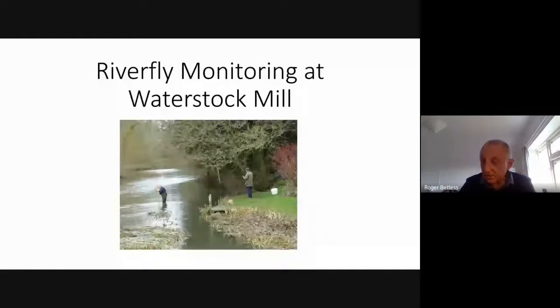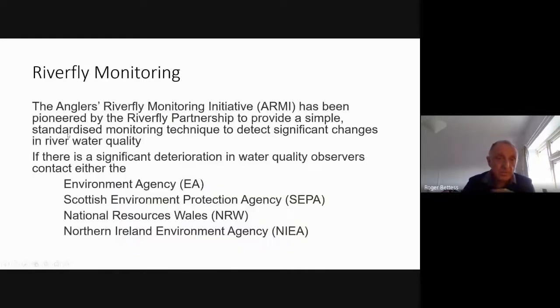The River Tame Conservation Trust has been encouraging riverfly monitoring at Waterstock Mill. Now, this talk is going to complement some of the work that Anna Forbes described about the Kennet yesterday. The riverfly monitoring is designed as a method of monitoring water quality within rivers by looking at the 8 target species of riverfly invertebrates and monitoring their numbers. And this gives a way of detecting any water quality changes and water quality incidents.